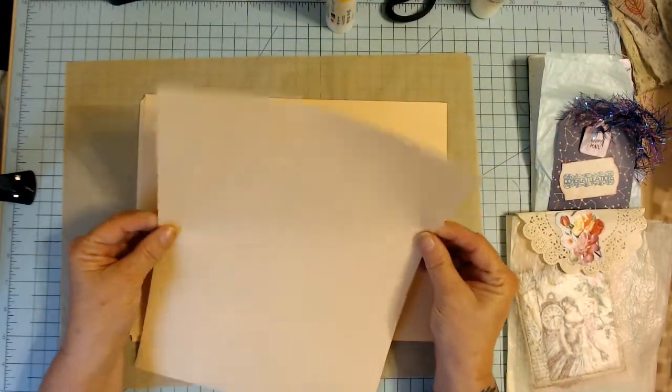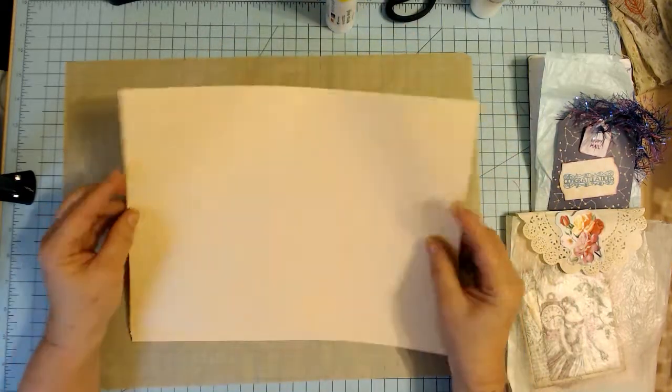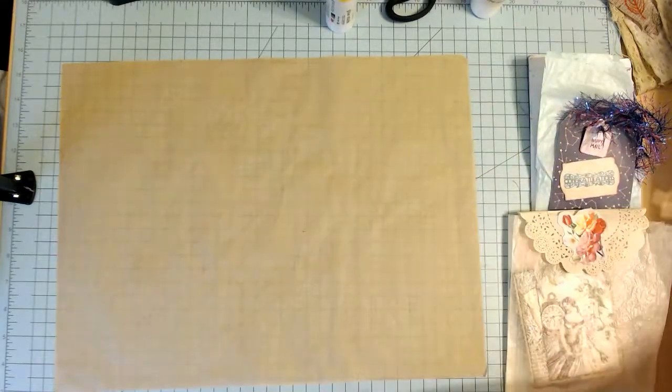I love the feel of it. It's like a heavier paper, but it's not real thick. So it's beautiful. I can't wait to use it. I'm going to use it in my fall journal. So thank you for that.